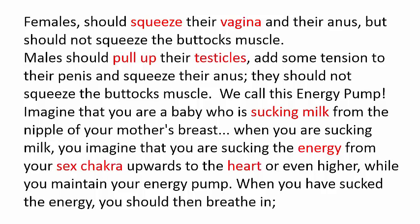Females should squeeze their vagina and their anus, but should not squeeze their buttocks muscles. Males should pull up their testicles and apply some tension to their penis and squeeze their anus. They should not squeeze their buttocks muscle. We call this the energy pump.